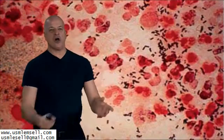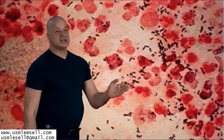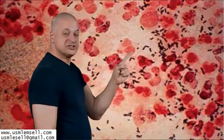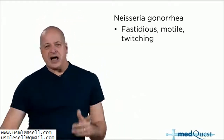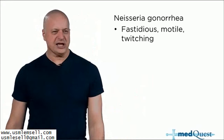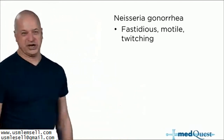So these are white cells surrounded by gonorrhea. These are white cells, polymorphonuclear leukocytes, PMNs, and this is gonorrhea, gram-negative diplococci. So Neisseria gonorrhoeae is a fastidious, motile, twitching organism. I'm fastidious, motile, and twitching. You're fastidious, motile, and twitching.